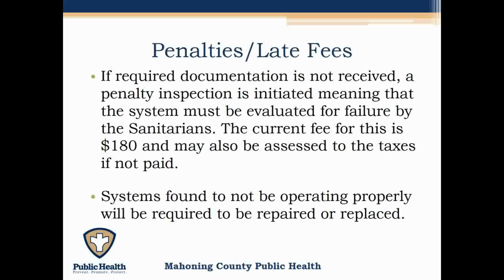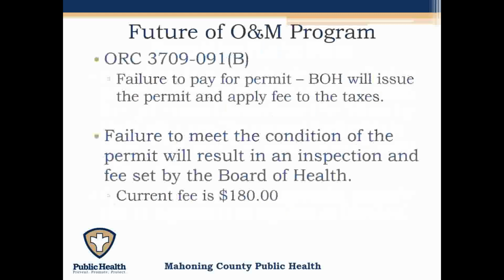Systems found to not be operating properly will be required to be repaired or replaced. That shouldn't be a surprise. That's an environmental law that has been in place for quite a while. Failed septic systems have to be fixed. It's a pretty simple explanation.